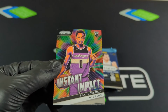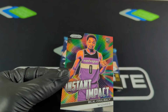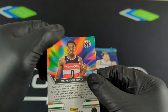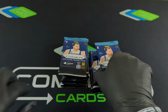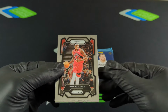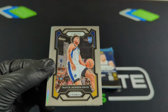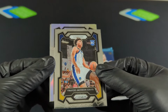Steph Curry and Bilal Coulibaly with that base on instant impact. And we got Christian Wood. So we'll just take a look at the back of this card. Okay, I actually saw one time the white line at the top. I think I saw somewhere that you need to break up Garland and Mitchell, and I'm like, I don't know. So we'll see. Siakam. Oh, Trayce Jackson-Davis, even though they were eliminated, still like him as a player.